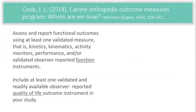And there is some evidence that we should be doing this in veterinary medicine. This was a group of orthopedic people who got together to try and look seriously at outcome measures for orthopedic trials. And they came up with this guidance, and they suggested that, yes, it's important to measure functional outcomes, and that can be done by a variety of methods, including validated observer-reported functional instruments, but also that each study should include at least one validated and readily available observer-reported quality of life outcome measure.